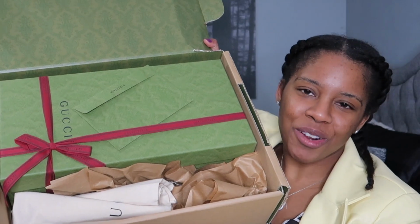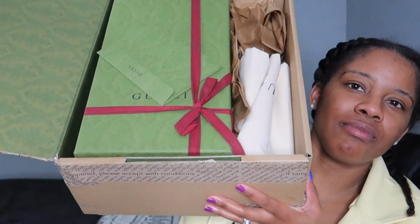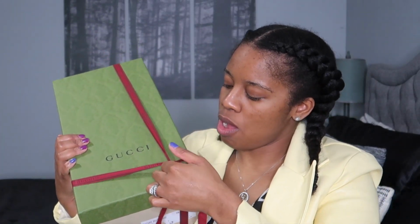All right, after forever and a day, I finally got it open, and as you can see, it is from Gucci. And as you guys know, they've been coming with, this is the dust bag, the green, which I really like. But yeah, it's giving Christmas, but who doesn't love a Christmas present any day out of the year? So let me actually open this up with you all. Let's take this ribbon off. Just gonna take this top off.